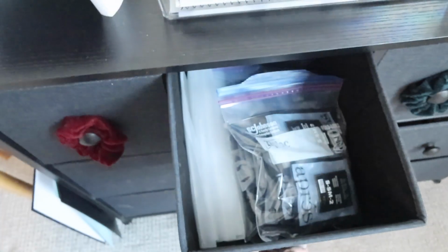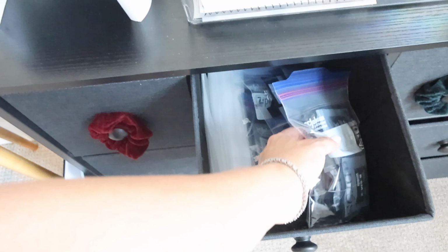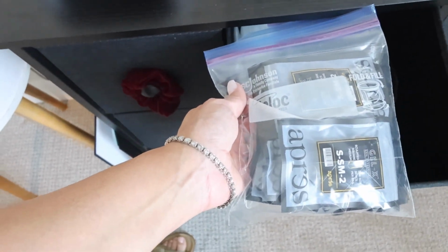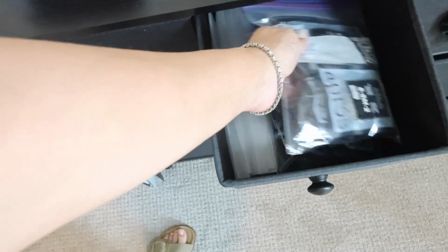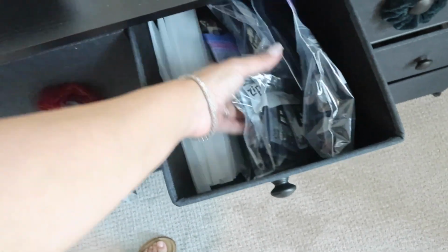Over here we have my Après refill bags. I keep them in a Ziploc bag. This is sculpted square, medium length, and I keep all of those in one bag. So these refill the boxes for Après.